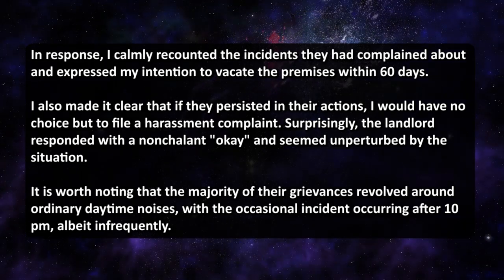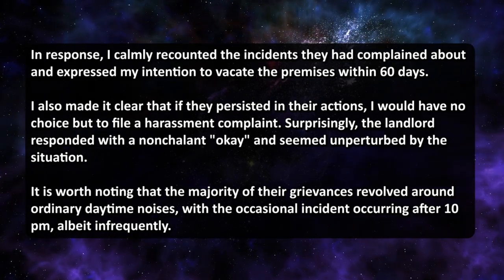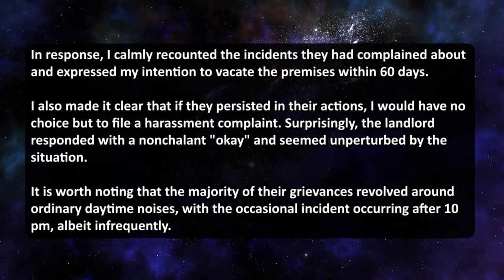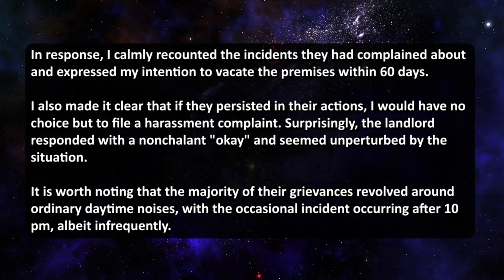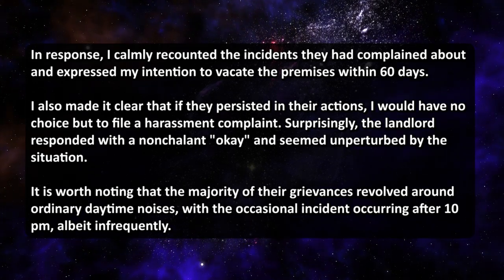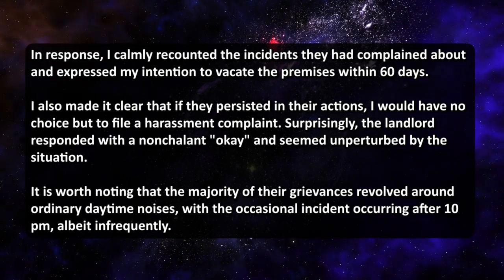I also made it clear that if they persisted in their actions, I would have no choice but to file a harassment complaint. Surprisingly, the landlord responded with a nonchalant okay and seemed unperturbed by the situation. It is worth noting that the majority of their grievances revolved around ordinary daytime noises, with the occasional incident occurring after 10 p.m., albeit infrequently.